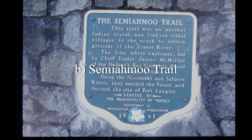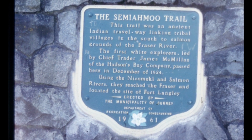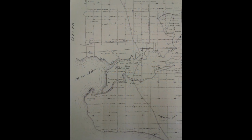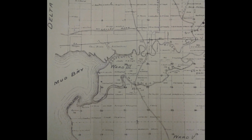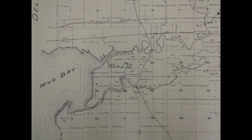The answer is B, the Semiahmoo Trail. There's been much myth and romance associated with the history of Semiahmoo Trail, but unfortunately, the real story isn't that romantic. It was constructed in the early 1870s as part of a larger ferry and road network connecting Semiahmoo and Blaine with the ferry in Brownsville, North Surrey. It fell into disuse and legend with the coming of the railway 2 decades later. Portions of the trail survive in South Surrey today as a recreational green space.